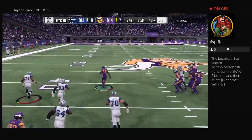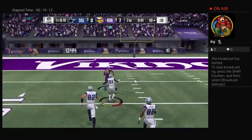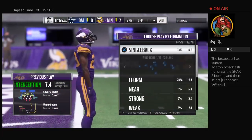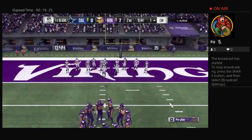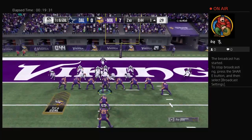Xavier Rhodes with a pick. He's got daylight. The 40. Past the 20. 10. And he is not quite going to make it all the way in. They'll mark him down right about the 1-yard line. A great pick, nice return, but you know he's just beating himself up inside for not getting all the way in. No doubt about it, because he had visions of end zone in his mind.